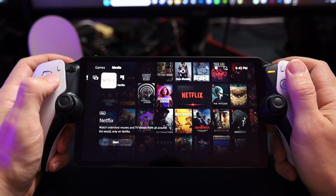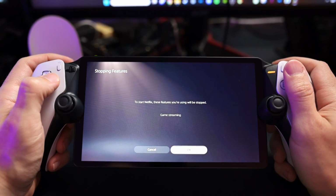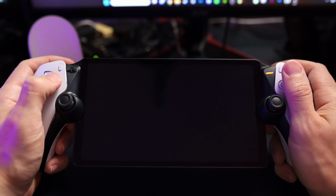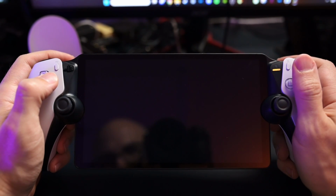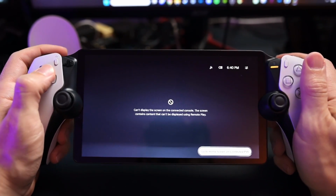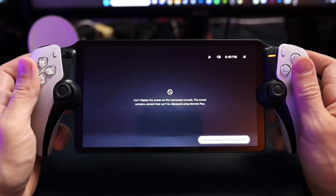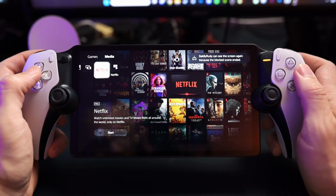I get that there are deals signed by companies to get their apps or streaming services onto the media center on the PlayStation 5, but it sucks that I can't actually stream anything onto my PlayStation Portal. I get it, I understand it, but at the same time, I still wish that I could do it, especially if I'm paying a monthly subscription anyways to Netflix. I would like to be able to watch Netflix on here if I wanted to. Being told that there's some sort of error and that I just can't do this is a bit of a letdown, especially when this is a streaming-only handheld device.